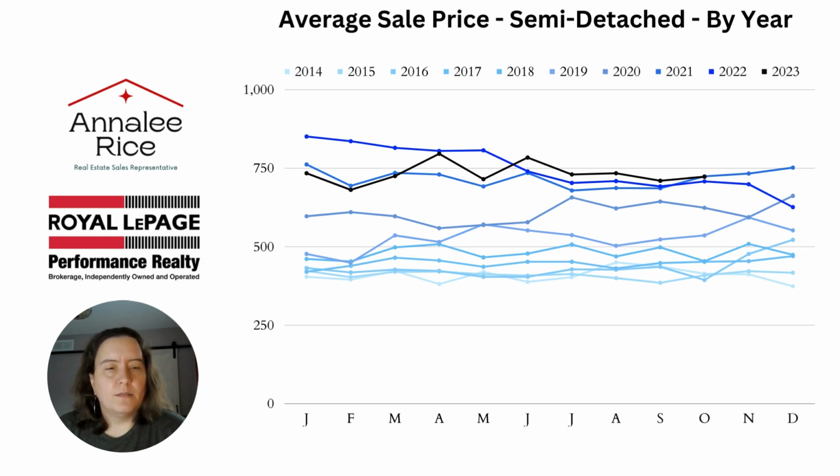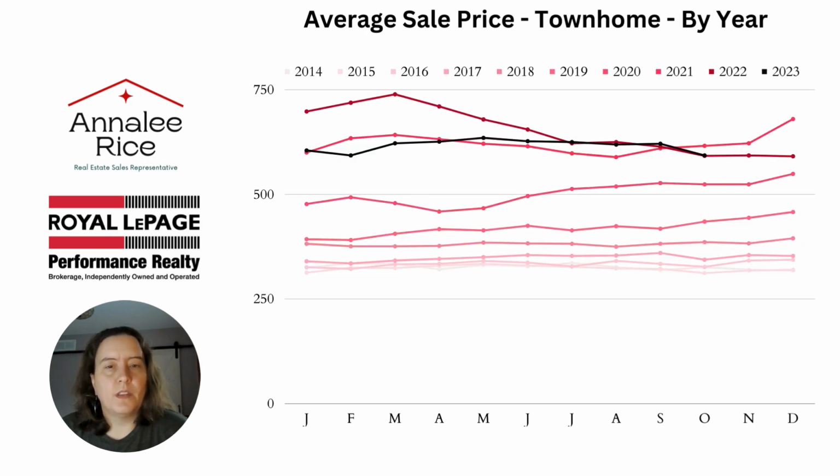But as you can see, the 2023 values are on par with 2021 values and slightly above 2022 values. And for the townhomes here, we see the high peak at the beginning of 2022 is up nearly at 750. And the sale prices for 2023 have been quite steady throughout the year. This was the first kind of major, I call it major, dip for the year. And right now we're on par with 2022 values. And you can see the prices in late 2021 were actually on the rise there, leading into the peak prices of 2022.